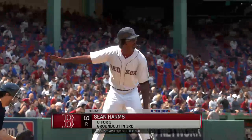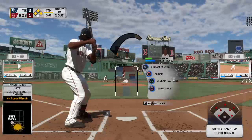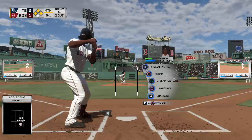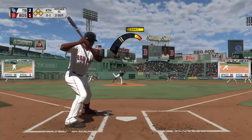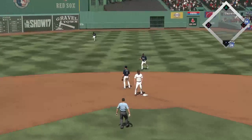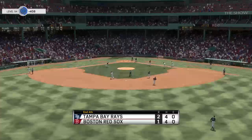Now to the plate, Sean Harms, as he's got a chance to tie this ball game up with that equalizing run just 90 feet away at third. In there, strike one. Hits are now even at 4 apiece. This is on the ground to short. Is he going to get out of this? He is. They get the force at second base, and the inning is over. Red Sox settle for just the one.